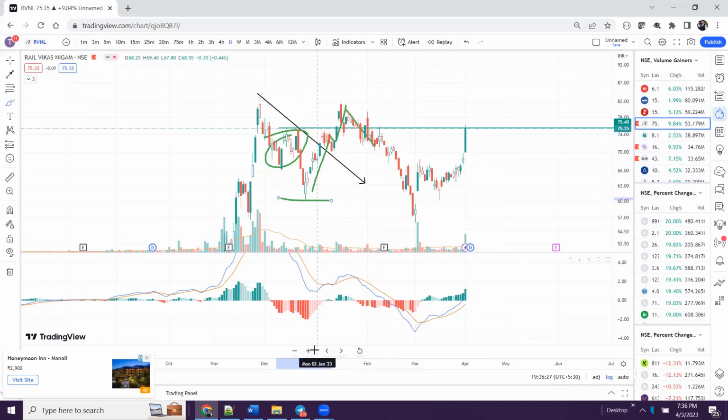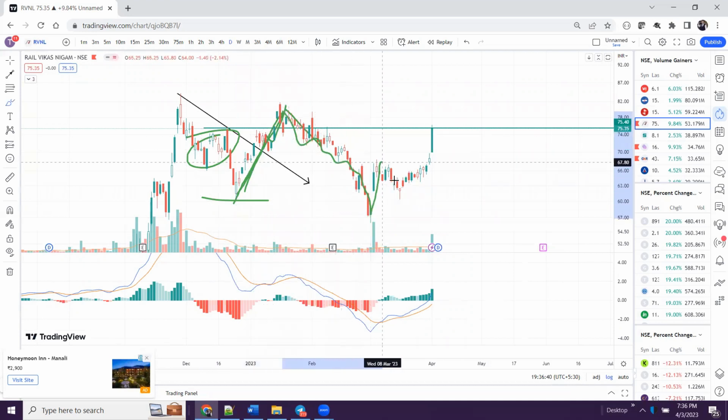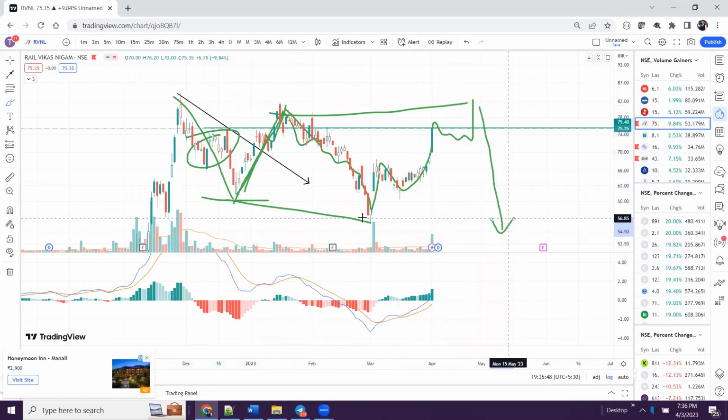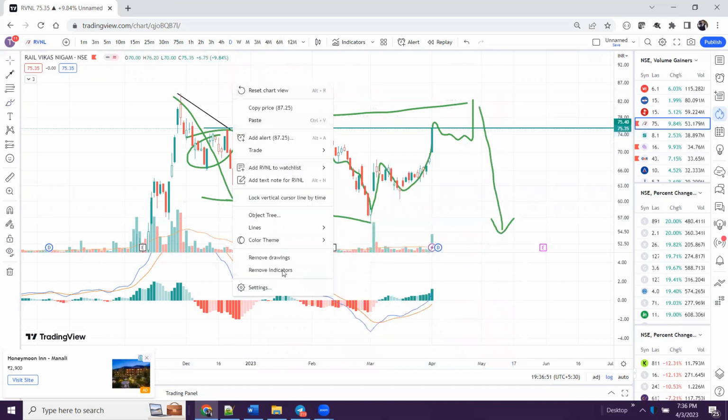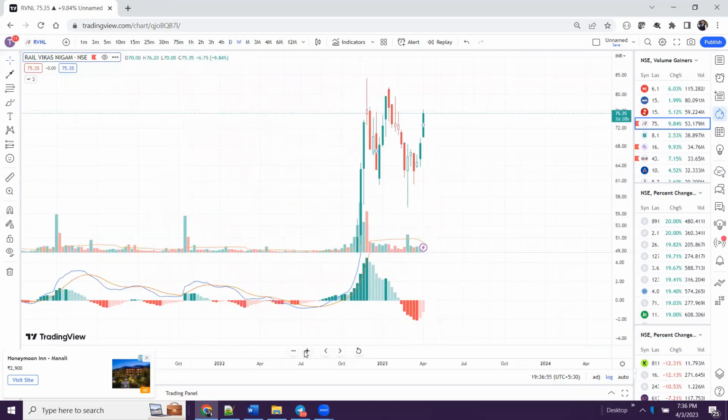Now let us see. If you compare, this also is not a fast move as per me, which means one structure that is possible is that this is one fast move, this is a slow move, and this can be the C wave to complete the bigger structure. And then for this move, we can again get one move down. Now let me clear it again. Now let us go to the weekly and explain whatever I explained.